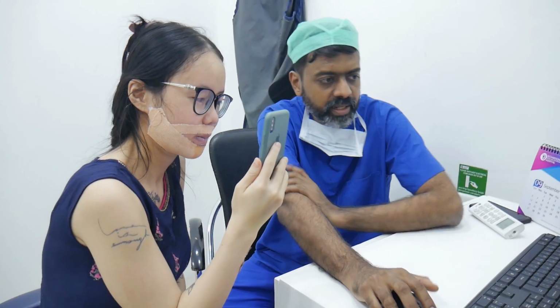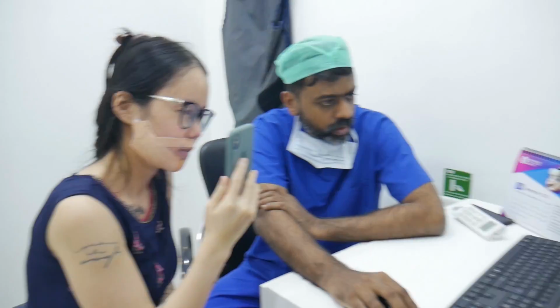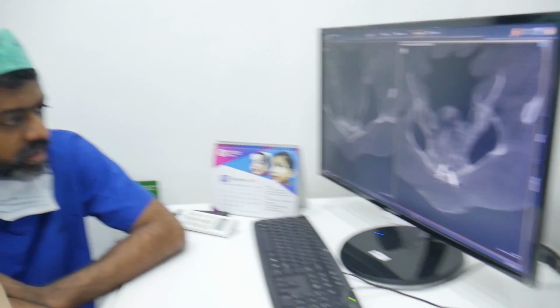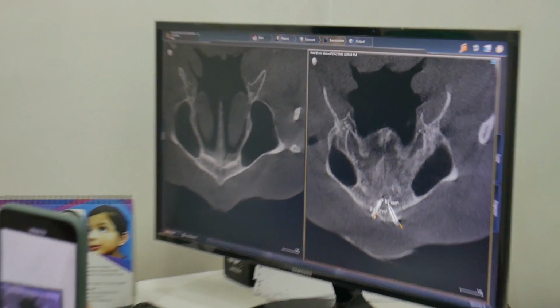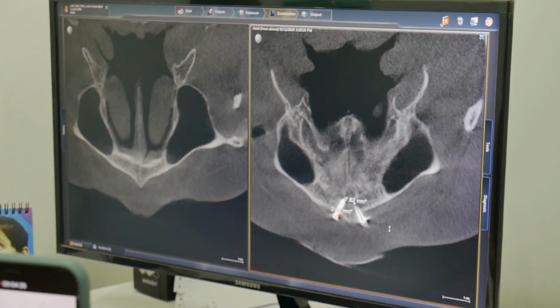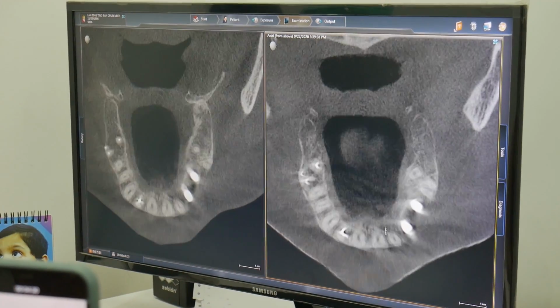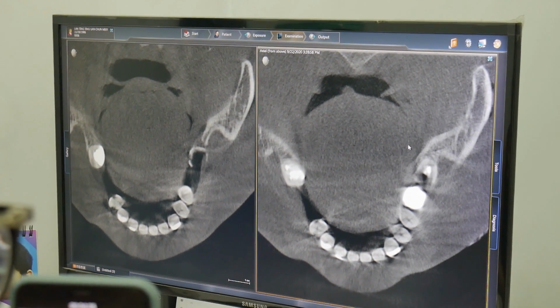So this is the scan that I'm telling you about, the difference. And I'm going to show you even on the other side. See that the screw is inside? That's a screw. I'll show you the length of the screw. It's probably an 8 millimeter screw, inside on both the sides. It sits into the bone, nothing it will do. And these are your dental implants.